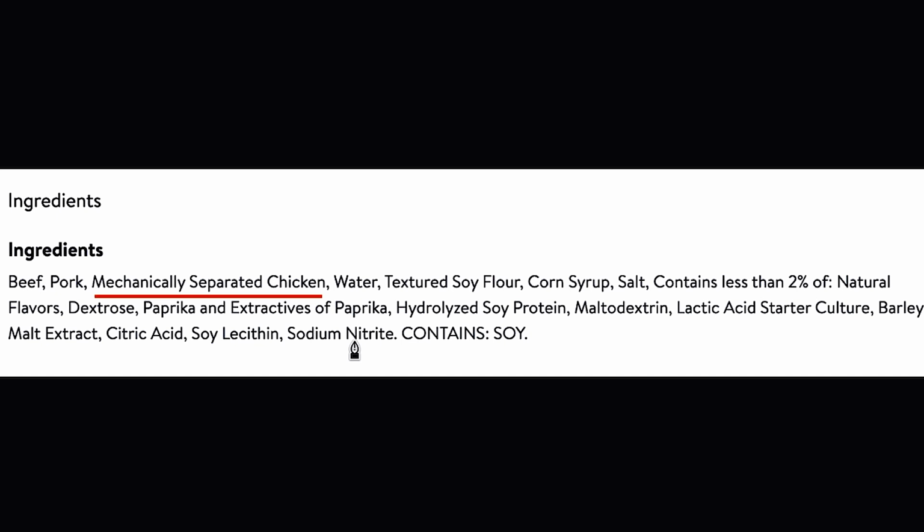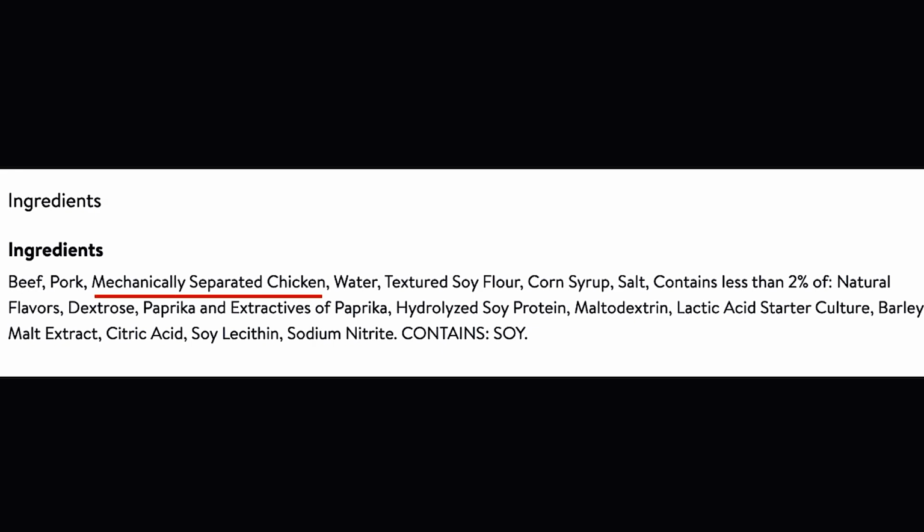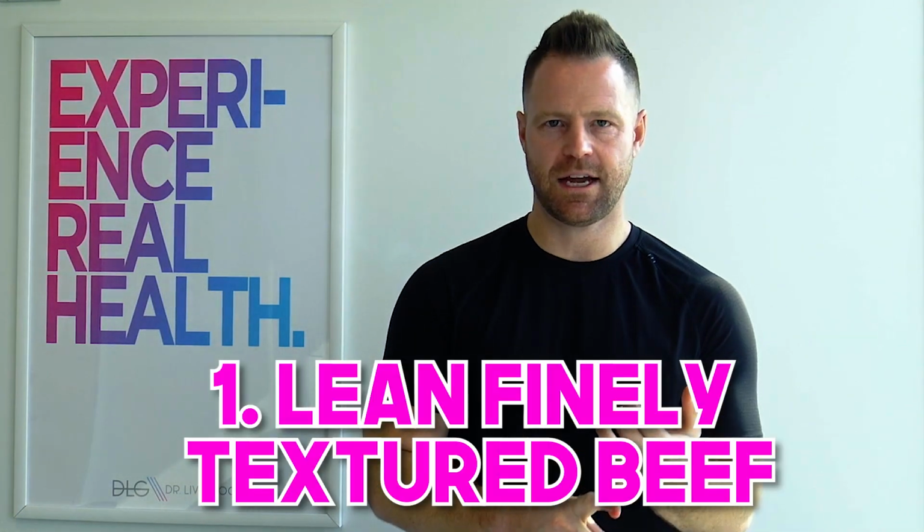Really tied into, if you care about your prostate, if you care about your pancreas, you want to pay attention to that one. But let's go to the slime first, all right? So there can be 3 different types of separated meat. There is the lean, finely textured beef.